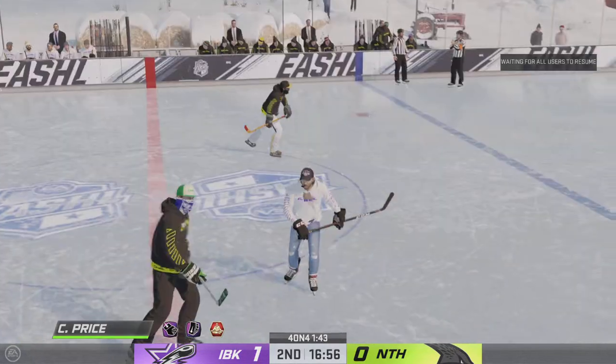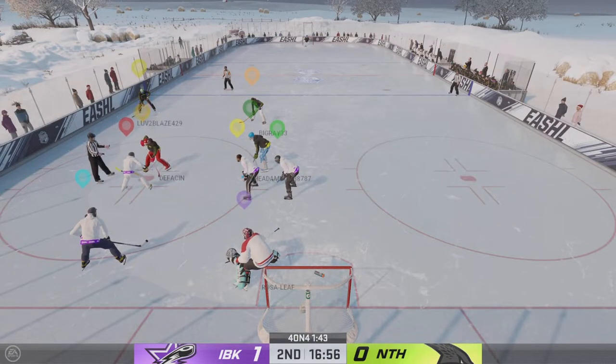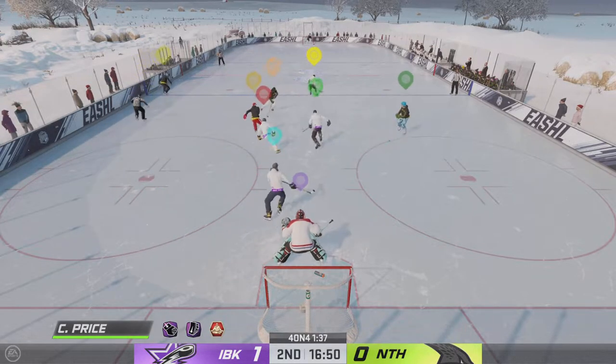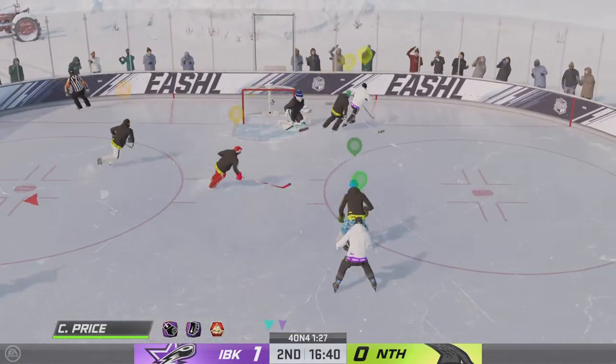Another penalty coming up, and that'll do it for the power play. The Icebreakers are off to the box. Interference the call. Puck possession so critical. Another faceoff coming up here. The Nighthawks win the draw. Trying to shake loose. He's in. All alone. And sends it off course.